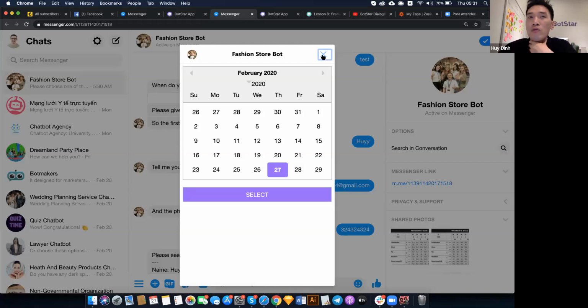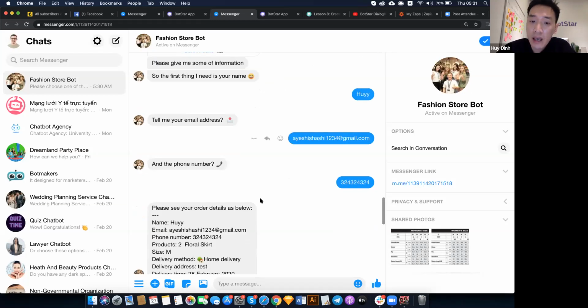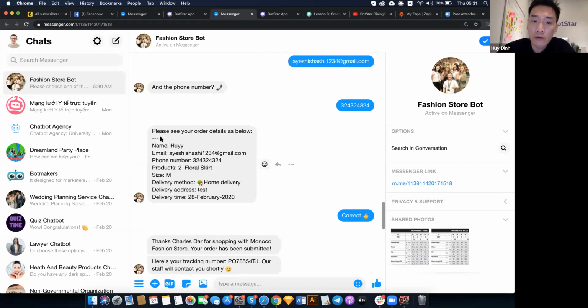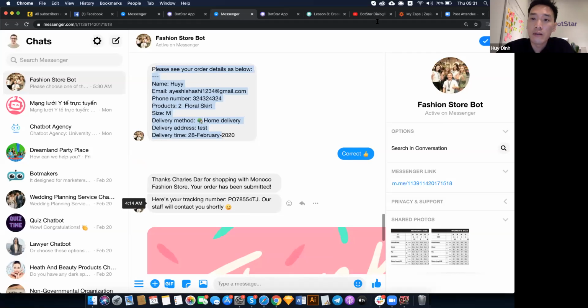This is just a one-way calendar. In the near future, we want to improve this to a two-way calendar by providing integration to Google Calendar and Calendly as well. In the end, it shows the confirmation of the order. And it seems like we are running out of time.